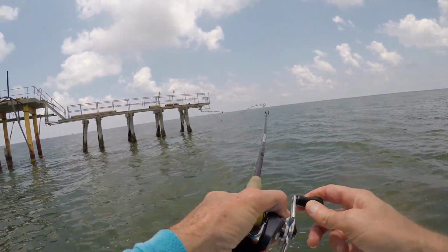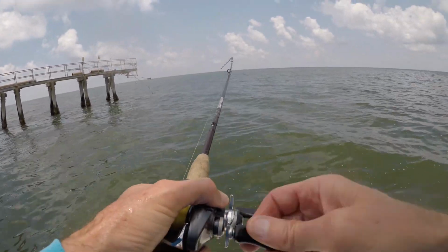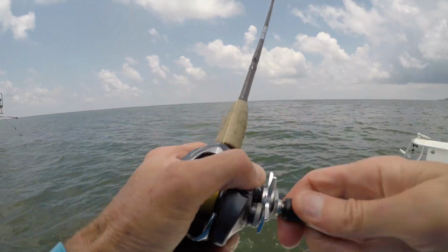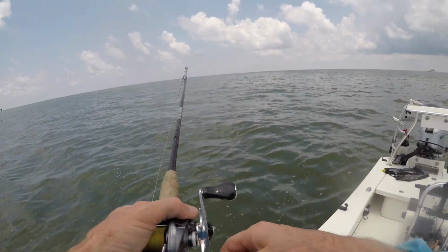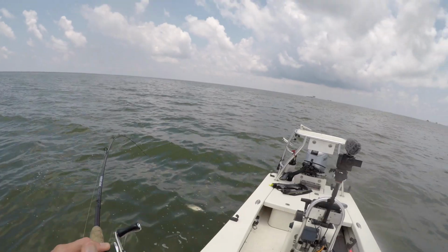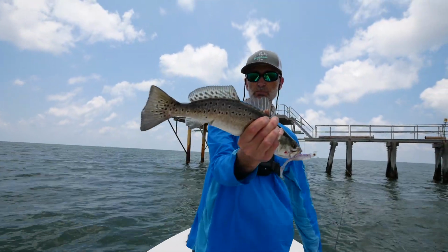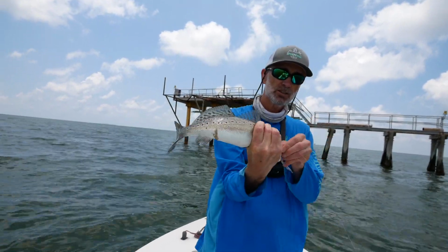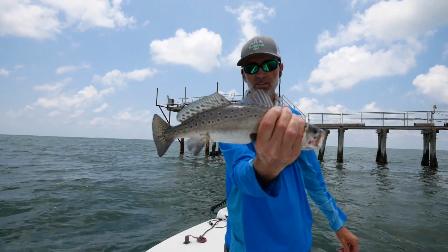Feels like a larger one. I need to relax my drag a little bit. Get it really tight for those other fish. Oh yeah. I'm catching the 12 to 13, but I'm also catching these 16s, which seem to be females. So there's a combination of male and female in here.